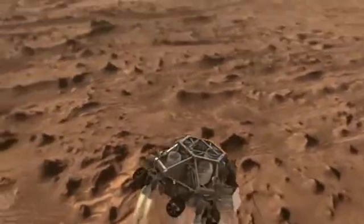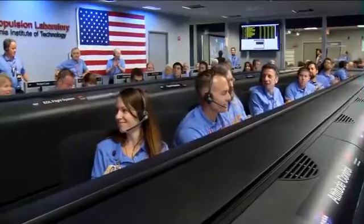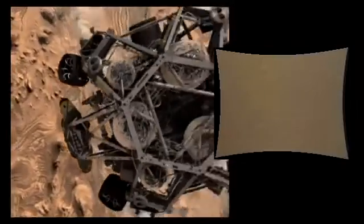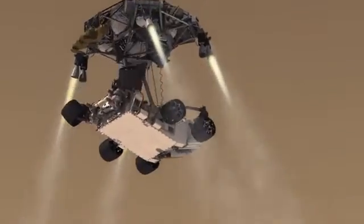Standing by for backshell separation. We are in powered flight. We're at an altitude of 1 kilometer descending. Standing by for sky crane. Sky crane has started.